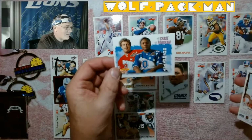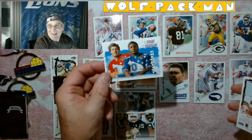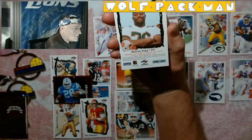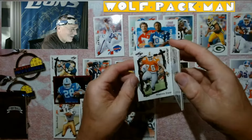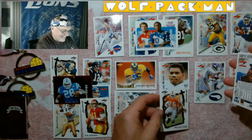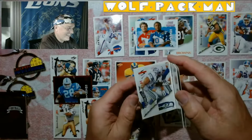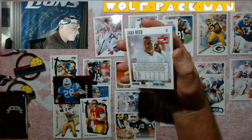Bummer, but not bummer. We got Barry and John Elway on the back. Here I was bumming about a checklist. Oh, and then we got Warren Sapp's rookie. One of the two Hall of Fame rookies, and we just got his rookie. I should say bummer more often. Cortez Kennedy, another Hall of Famer. This is so funny. Oh, finishing strong.